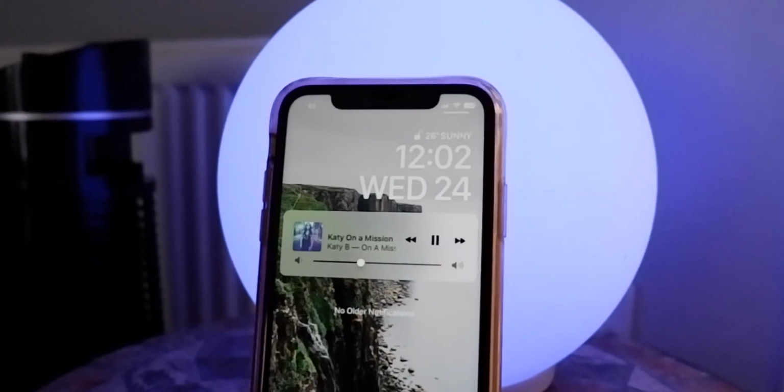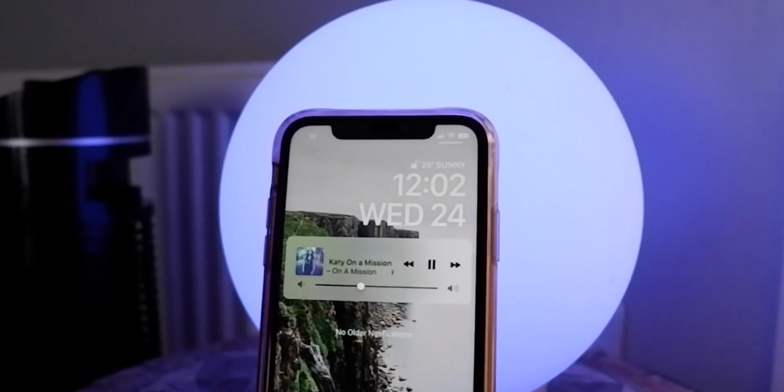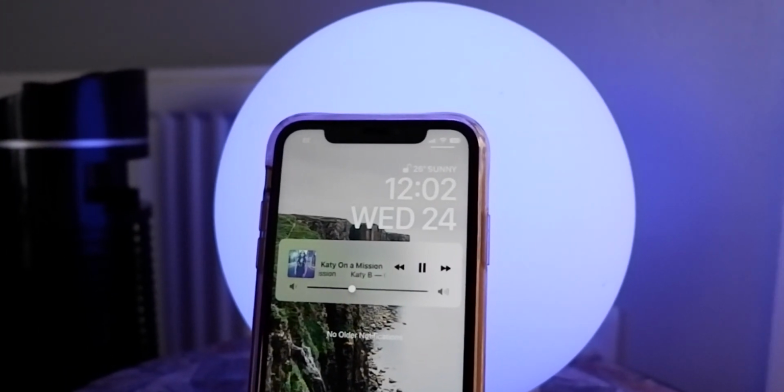The last lock screen tweak that I have is Sylph, which shrinks your music player notifications to be much more compact, letting you view more of your notifications at a time and wasting less space than the stock one without sacrifices. This tweak is free. Let's move on to the home screen.